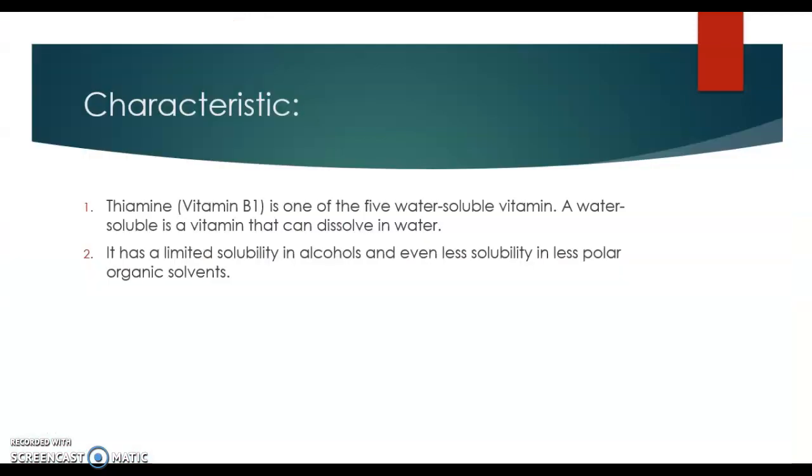The characteristics of thyme, also known as vitamin B1: it is one of the 5 water-soluble vitamins. A water-soluble vitamin is one that can dissolve in water. It also has limited solubility in alcohol and even less solubility in less polar organic solvents.